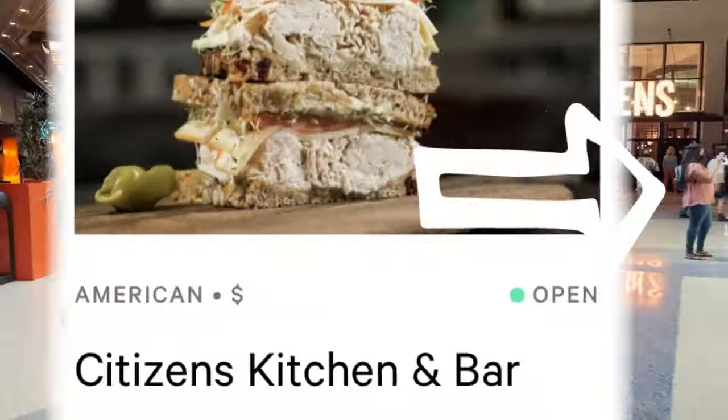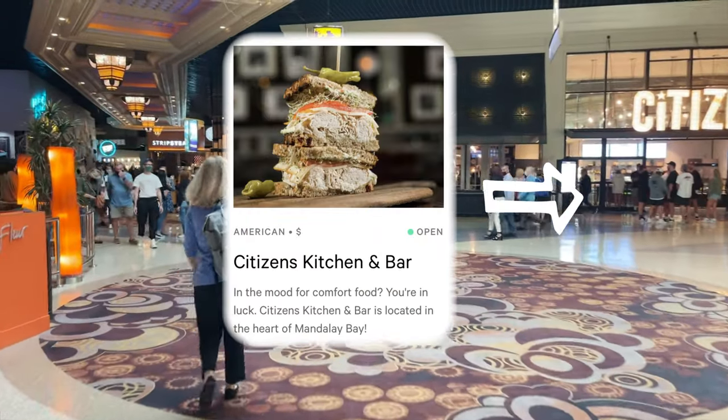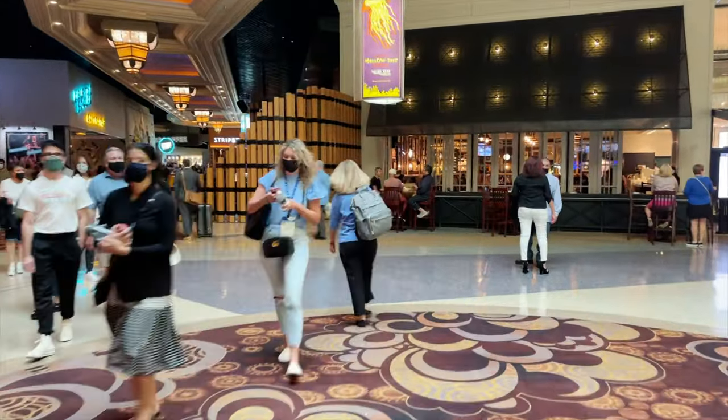Getting back into this area, this is where most of the restaurants are. You see Citizens Kitchen and Bar. That's a casual American dining option. We ate brunch there one day. Weren't terribly impressed, but it was affordable.